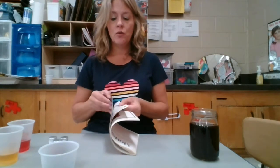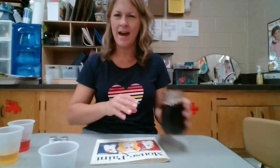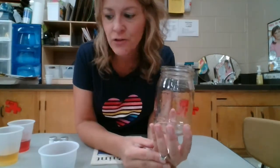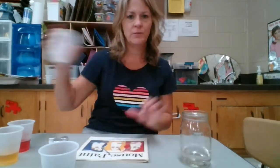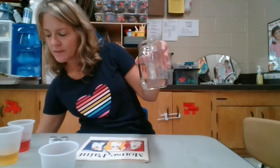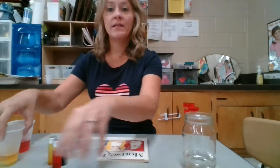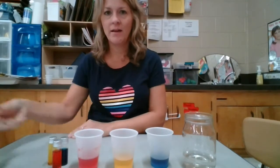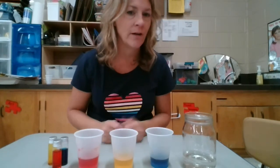Okay, so let's do an experiment. You might remember from the little rabbit book when they added different colors, it created a brown. So let's see what happens if we just add all the colors in here. So I'm going to fill it back up with just plain water. Okay. So let's add all of these colors to see what color we end up with. Does anybody want to take a guess what we end up with? Maybe brown, maybe black, maybe purple, I don't know.